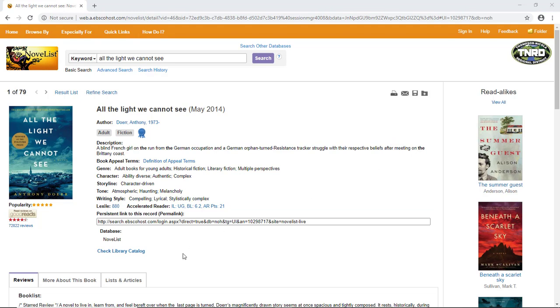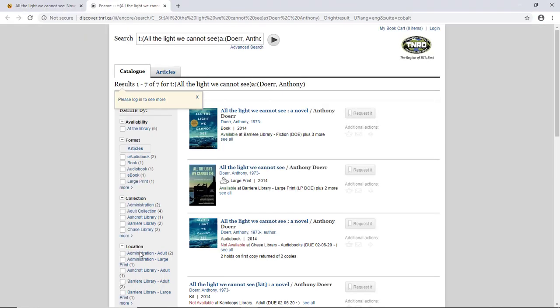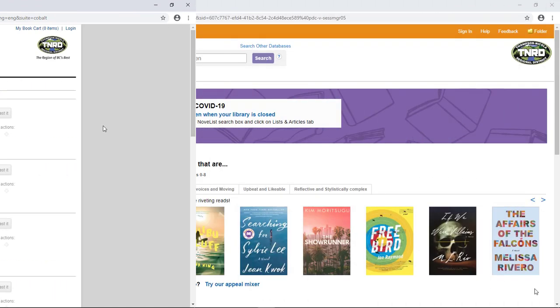On this page, you can also check to see if the Thompson-Nicola Regional Library has this book in our catalog. To do that, at the bottom, click Check Library Catalog, which opens our search catalog on our website. From here, you could log into your patron account and place the item on hold.